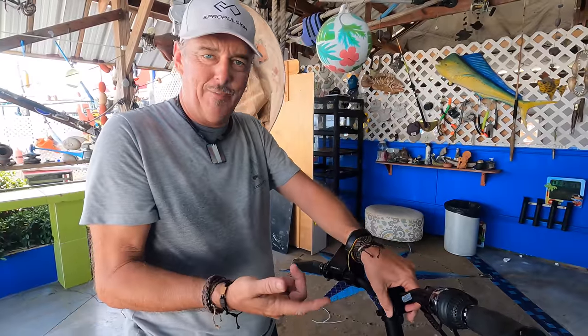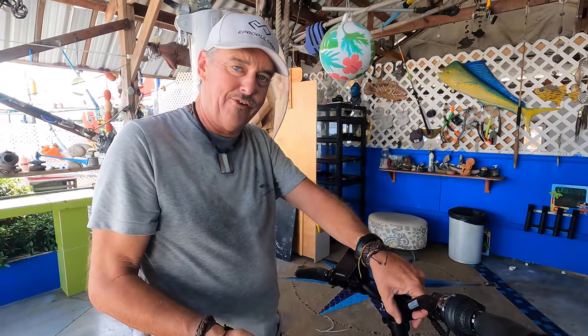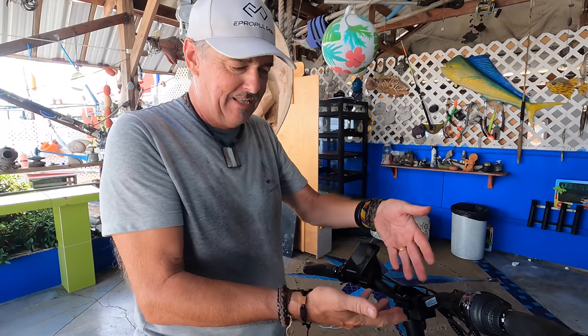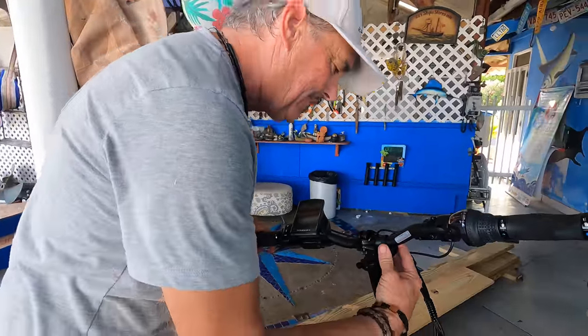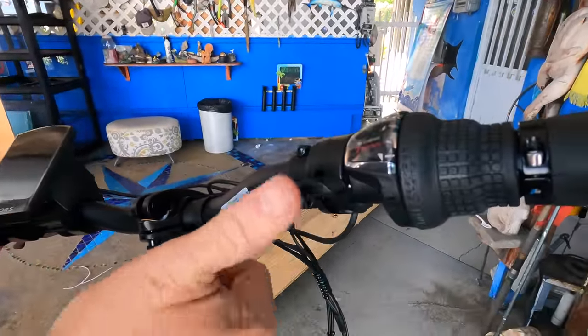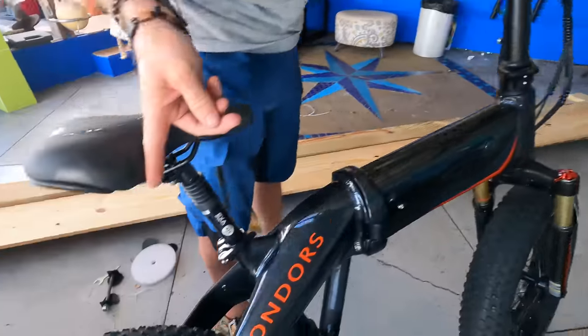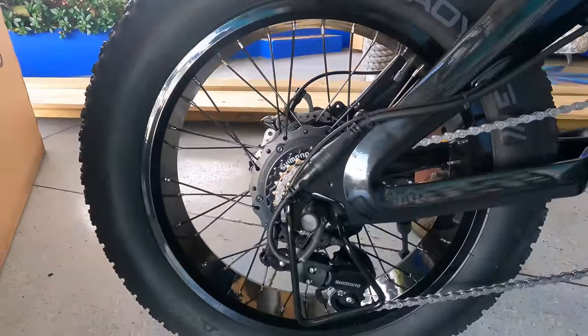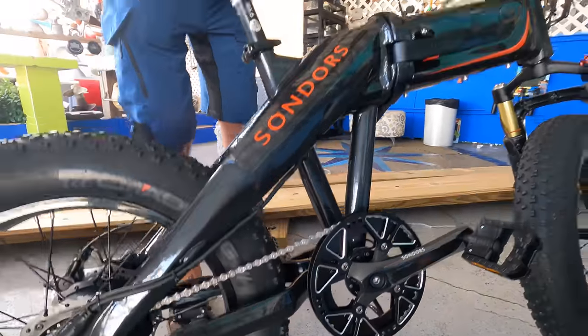I was just going to call them and ask them, hey, if you've got an adapter I can use to take a feed off the 48 volt battery to run a USB adapter. They've got it as a brand new option included in the kit already. That's awesome. Very cool. So this is our throttle here. If you just want to use it like an electric bike, this is our shifter for the Shimano gears, the derailleur on the tire. And I think we are ready.